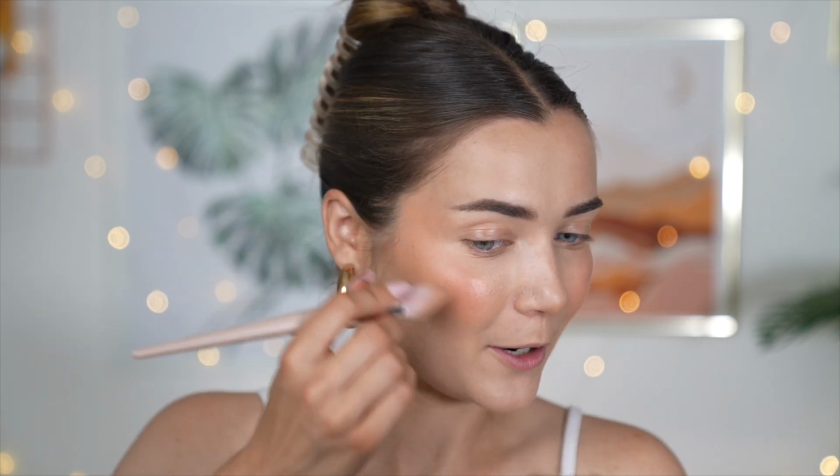I feel like that's kind of good though, because you get that sharpness, but then you can go back in and blend it away. I don't know if it's just me or if it's the brush, but I've actually placed my contour a little bit too low than I usually do. I think it's down to the brush, to be honest, because I did try and blend it as high as I possibly could.